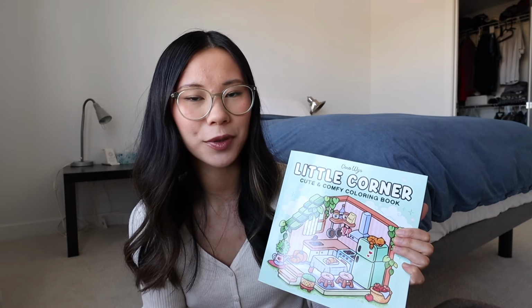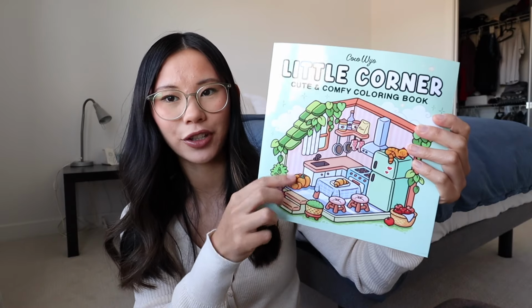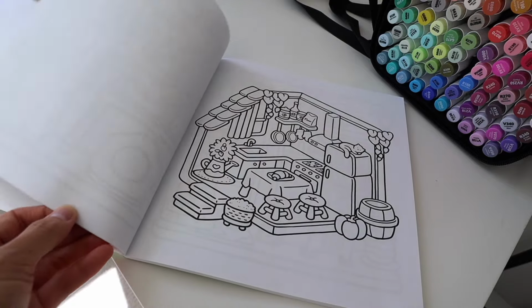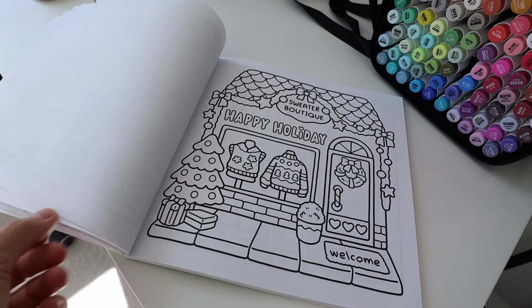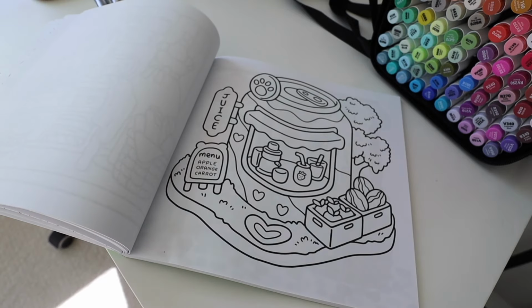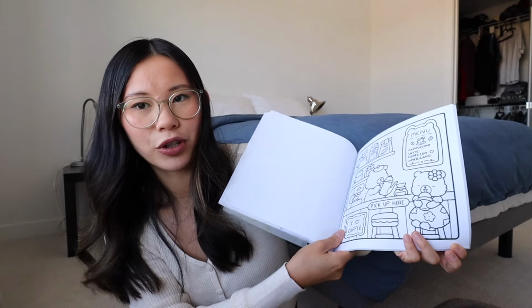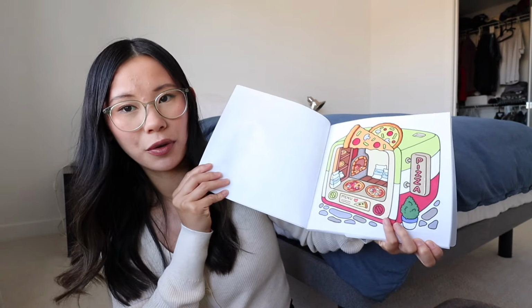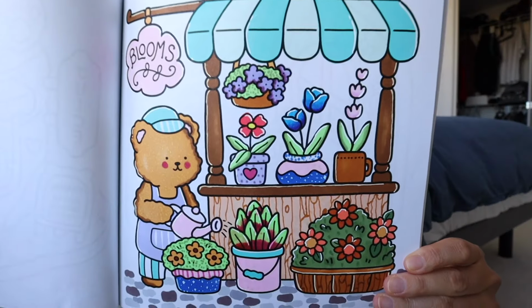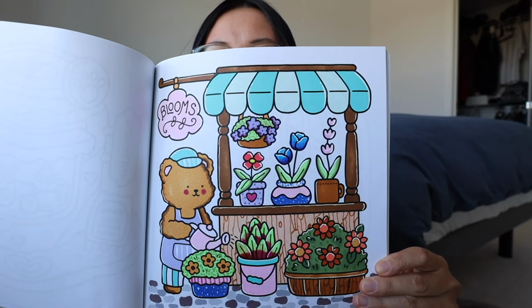There's so many on Amazon that you can get, but obviously these are kind of bigger, bolder pictures, but this one's the little corner, so it's like a cute and comfy coloring book, and these pictures are just so cute in here. They're like bigger, which I really love. I've done a few coloring pieces in here. Again, they're not, you know, the best coloring TikTok. Some of those ones are so good, but you know what, I'm pretty proud of some of these.